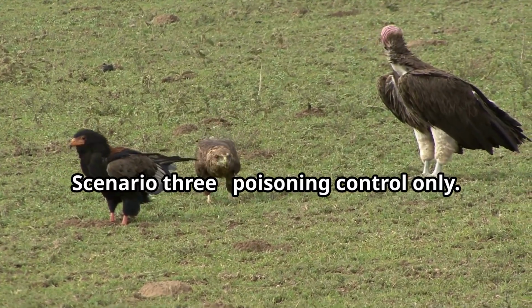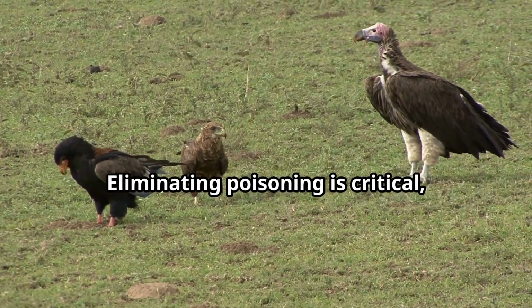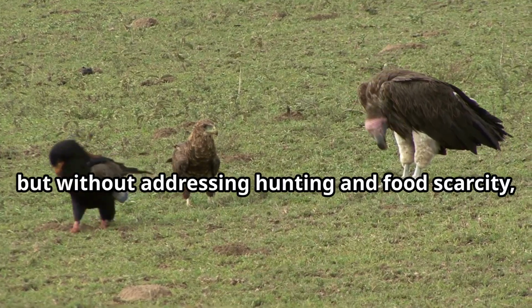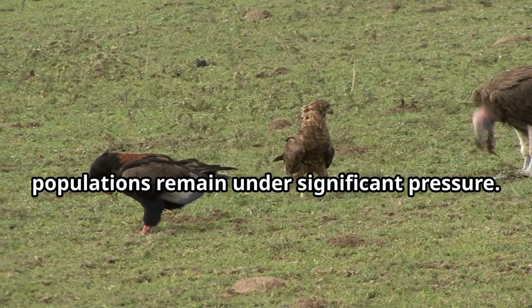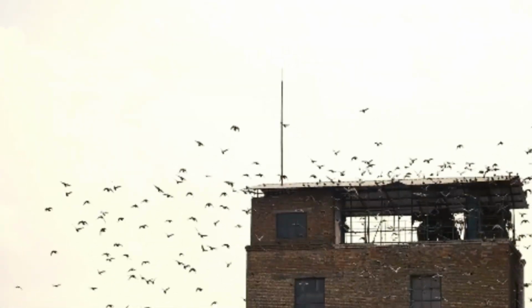Scenario 3. Poisoning control only. Eliminating poisoning is critical, but without addressing hunting and food scarcity, populations remain under significant pressure.